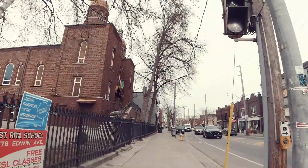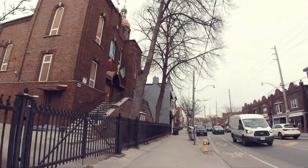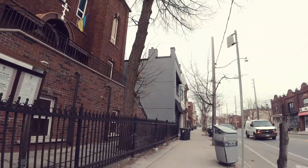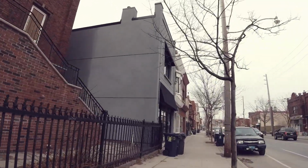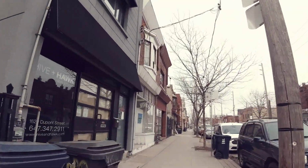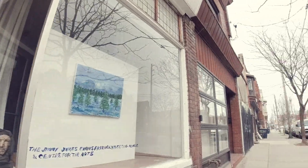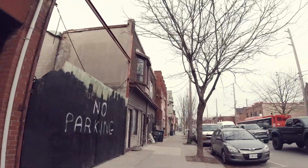So this is Dupont, like I said, and we're heading towards downtown Toronto. If I walk straight down this road, I'll probably be downtown in an hour, maybe sooner if I walk straight and don't screw around with pictures and sightseeing. Yeah, about an hour, I'd say. But if I start screwing around with the camera, we're going to be burning some time.